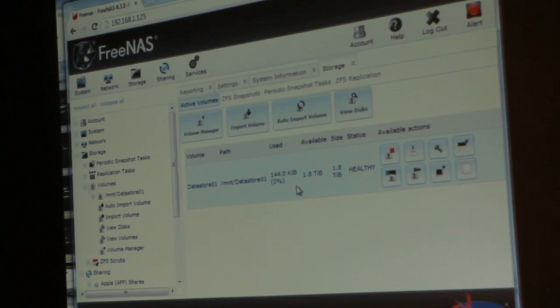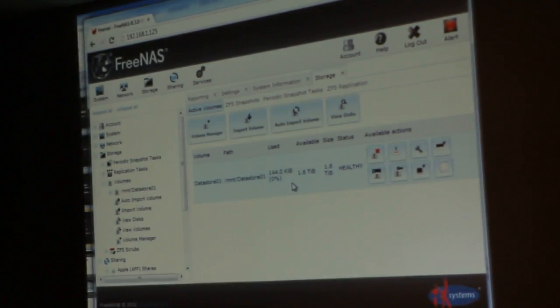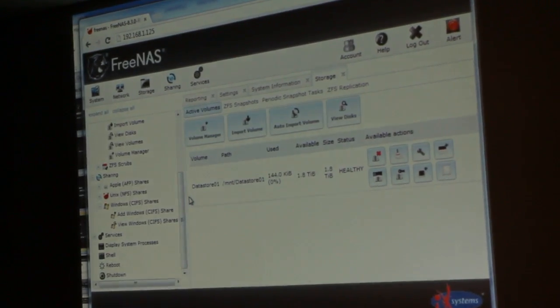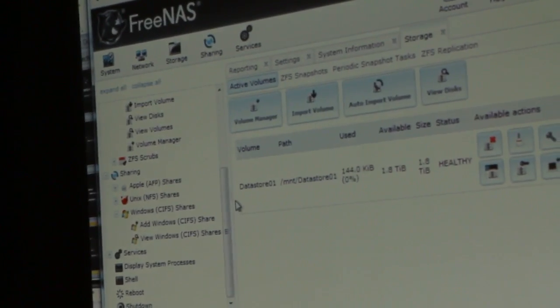All right, so now that's set up. What I'm going to do next is just set up a simple Windows share. So what I like to do, and well, let me ask you guys this. Is anybody else familiar with FreeNAS? Anybody have experience with it? I don't, but our company uses FreeNAS. Your company uses it? Yeah.